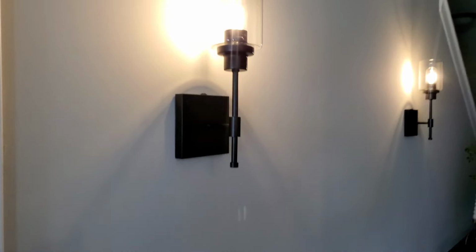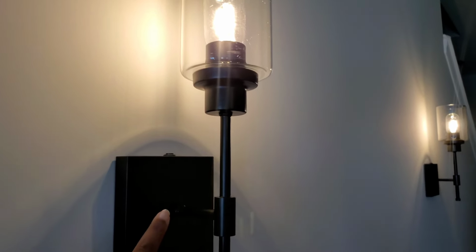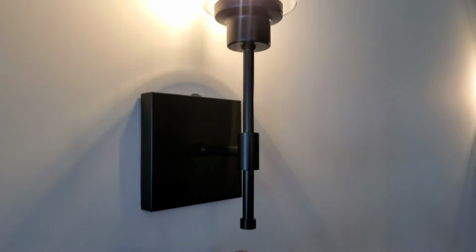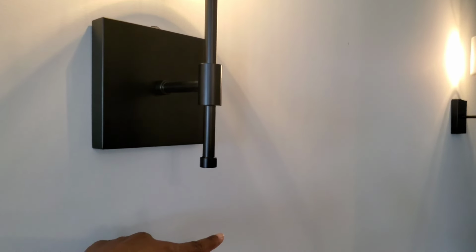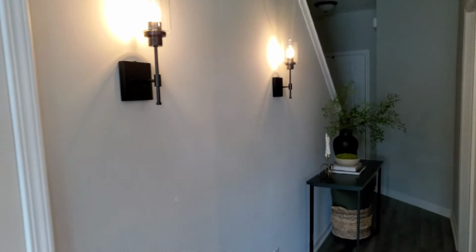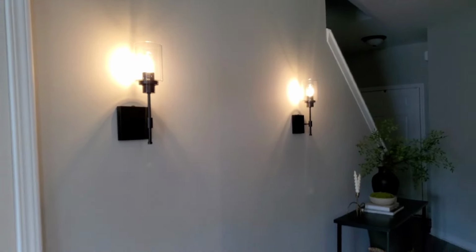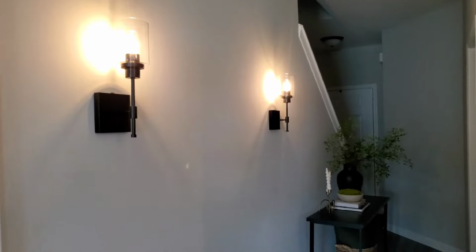They also have these in gold, and they also have the ones that's a little bit longer than this. It's just like this, except it has a round bulb and they're a little bit longer. I think it comes down about right here, and I think I'm gonna order some of those for the upstairs in my office or the hall, the loft area up there. So I'm definitely gonna be ordering some more sconces from them, but I'm just amazed at this.